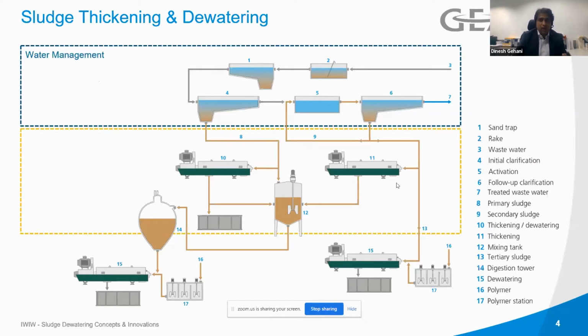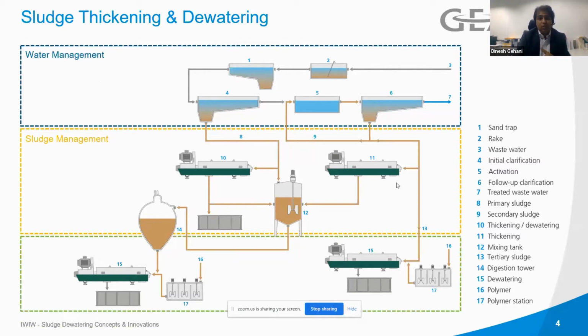I use the word byproduct because, as Chris and Miguel talked about, the solids are not liabilities. The approach is changing; they are becoming an asset. So it is the byproduct of the water management process. And a bit of sludge management happens here. Either you thicken it a bit more, or use pre-treatment technologies like THP to improve the digestion, or make class A solids so that they can further be used in another value chain of reuse and recycle. That completes the picture.